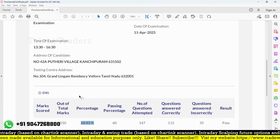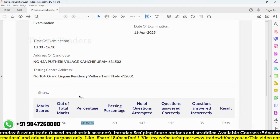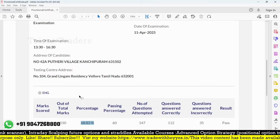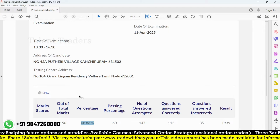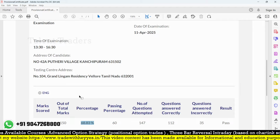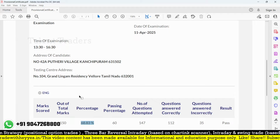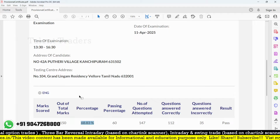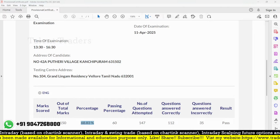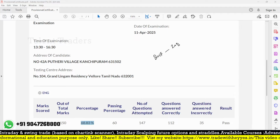I have already completed NISM mutual fund, and I have one more certificate on PMS distribution, that is portfolio management. So you may be getting more videos on portfolio management and mutual funds, and also on this specialized investment fund, because we have valid certificates for all three. I was also holding a NISM research analyst certificate from 2017 to 2025.